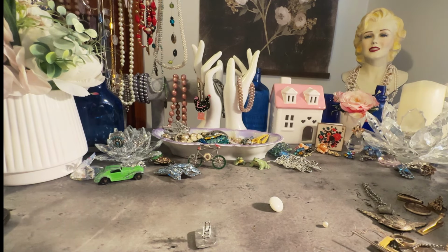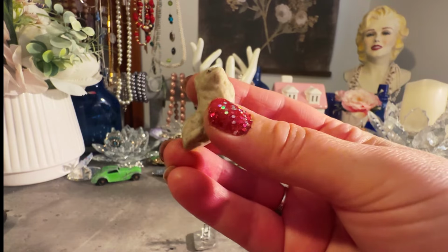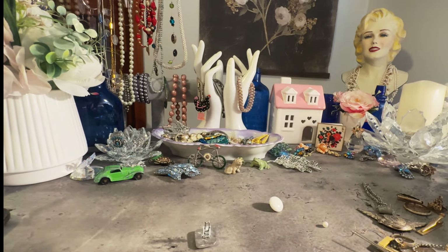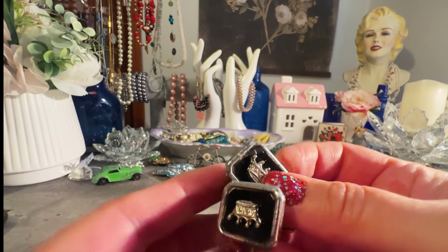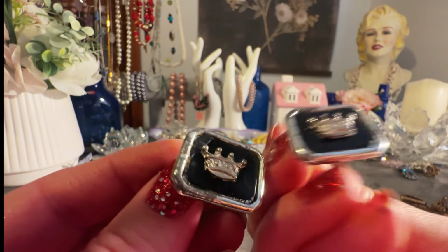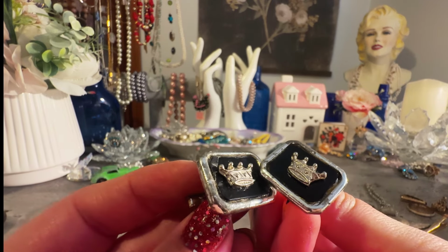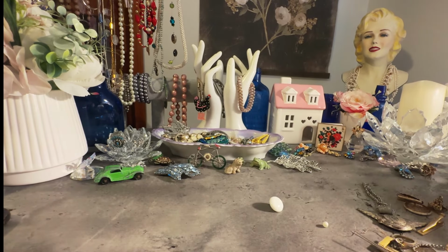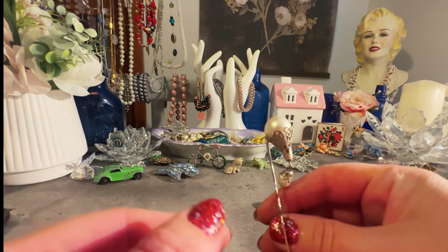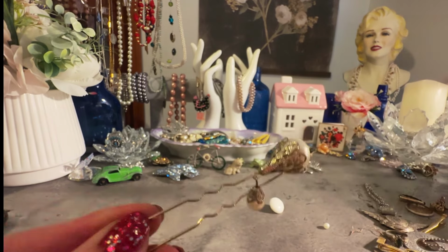Okay, what else we got here? We have a little kitty cat ceramic. He's kind of cute. Let's put him over there. We have some cufflinks. This kind of reminds me of General Motors or something for some reason. But it's a pair of crown cufflinks. Really, really pretty. Really nice. Okay, we have, what is this? Oh, is this like a hat pin? Wow, look at this hat pin.